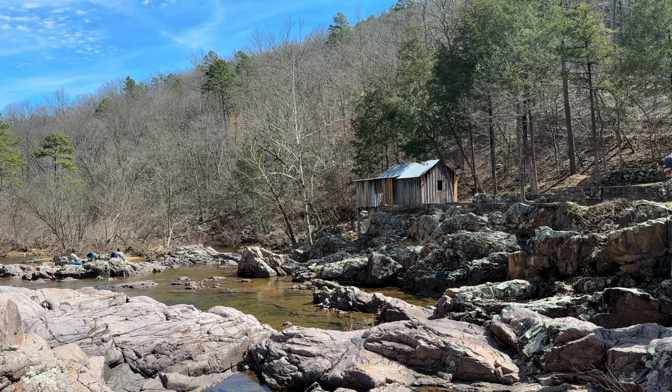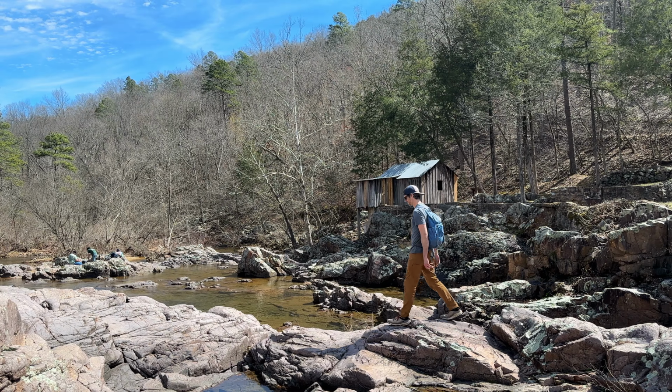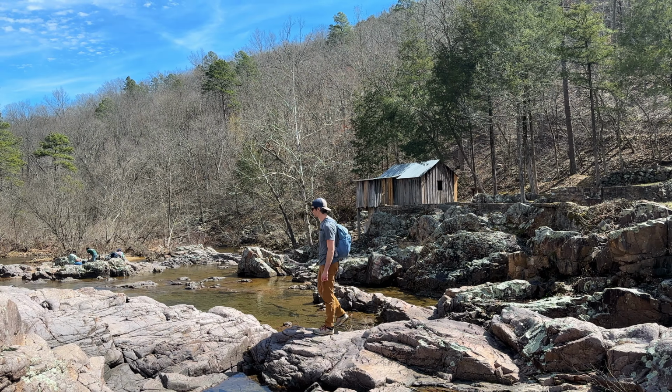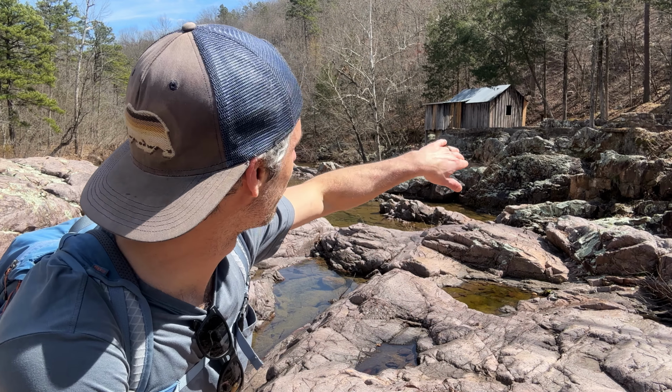Well, right behind me is Klepzig Mill. It was built by a man named Walter Klepzig in 1928. And I'm actually sitting on what used to be an old dam that helped power the mill. They kind of funneled the water through those little concrete channels into the mill right there.